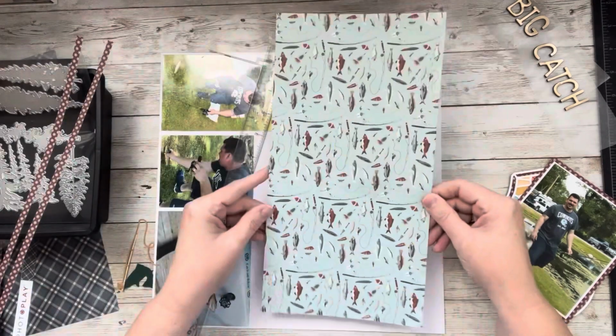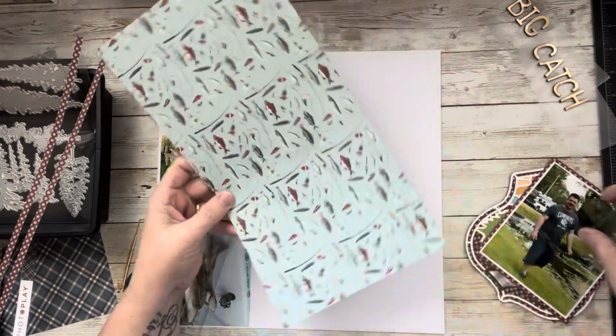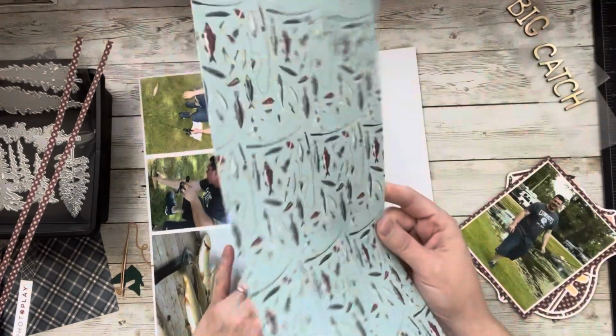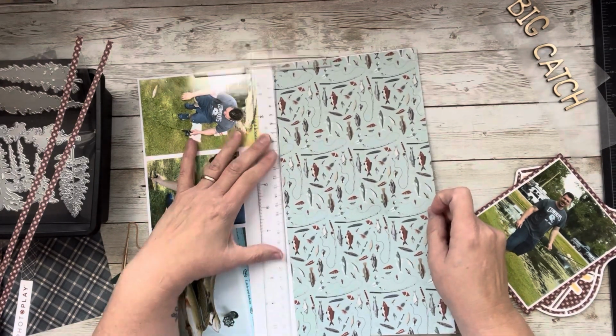So all this is 6 1/4. I do 6 1/4 so that my 4x6 photos will not be too large for it because this photo is going to go up here. So I will take this when I step away. I usually take this off because when I create the base, everything is temporary down, everything. Okay, and I line this up.